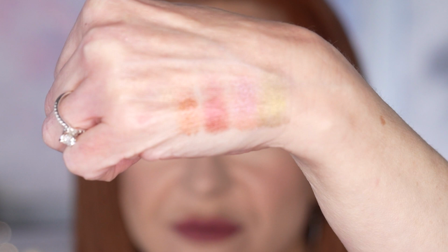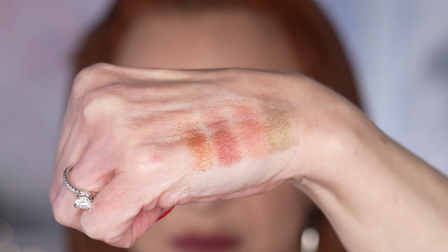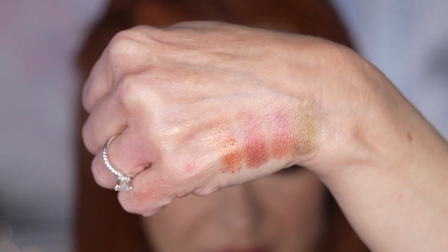I just love it. And the shimmer from Too Faced shadows is amazing. Let me show you a little swatch of this to show you some of the beautiful colors that are available in this palette. Some of my favorite colors I want to swatch out for you. So definitely, if you have not picked up this palette, it came out last year. You need to get this palette.